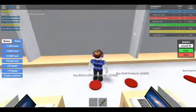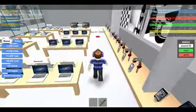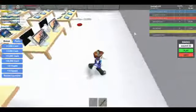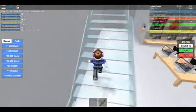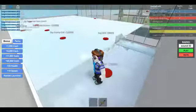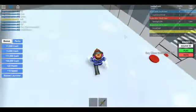Let's buy this. Look at our paintings. Buy shelf products. Buy the famous portraits. Buy art. Thank you. Let's buy the second floor, the stairs, then I can buy the wall, and then that's it. That was fast.